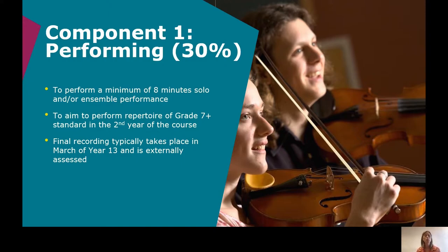It so happens that most of our students prefer to go down a solo route at this stage, but sometimes bass guitar players or drummers may say, I'd prefer to play in perhaps a small jazz quartet or in a small band setup and use that for my assessment purposes. So both those options are available to you.